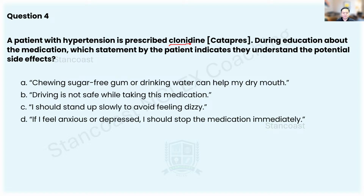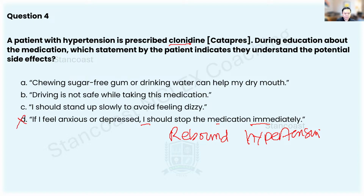So let me get started here with letter D. If I feel anxious or depressed, I should stop the medication immediately. Will that be a wise statement coming from the patient? As we know, especially when a medication has been taken for quite some time, immediately stopping the medication can lead to rebound hypertension. And this is something that should not be done by the patient. Rebound hypertension. So it doesn't reflect understanding about the side effect of the medication and also the entirety of the education. So this is a wrong statement.